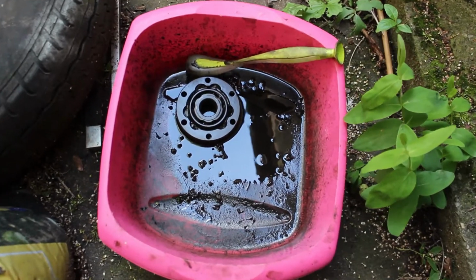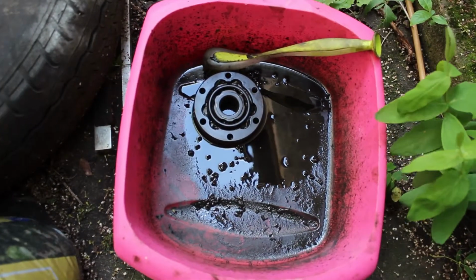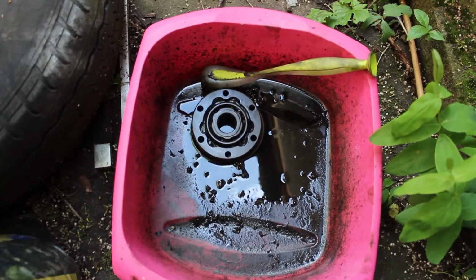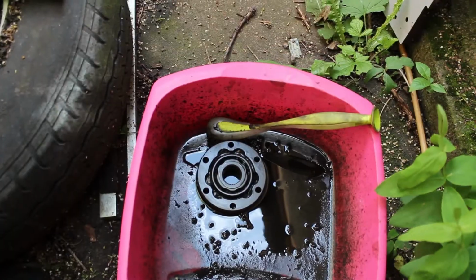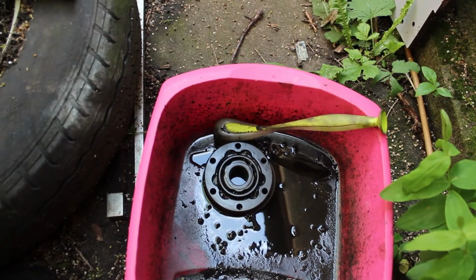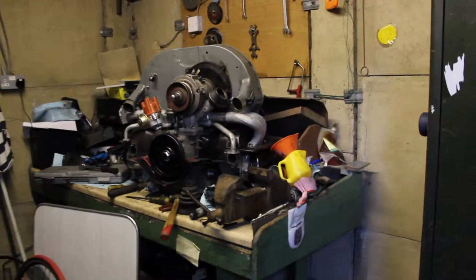And I took the CV joint off. So I left it, that's the CV joint. I took it off last night. I've left it soaking in petrol. Do not try this at home. And yeah, it's packed with grease. You have to get all of that grease out before you can put it back together really and repack it. So that's my job for today.